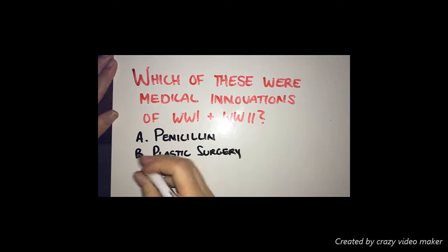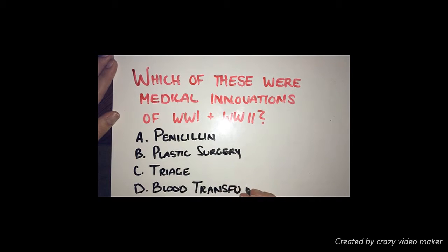Which of these were medical innovations of World War I and World War II? If you guessed all the above, you would be correct.